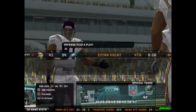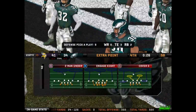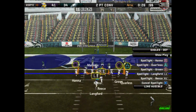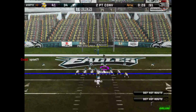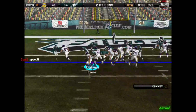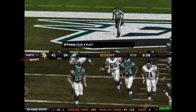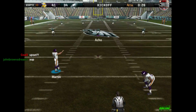Minnesota calls a timeout. They have one left. So a most interesting call here as they'll set up for a two-point conversion and a chance to make the other team have to score twice. Can he get there? They don't get the 2 points. Comes in to kick off. Boyce, back to return.